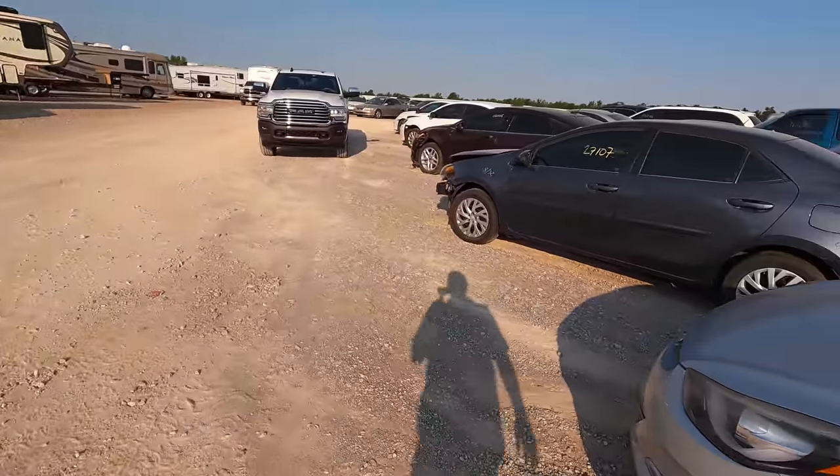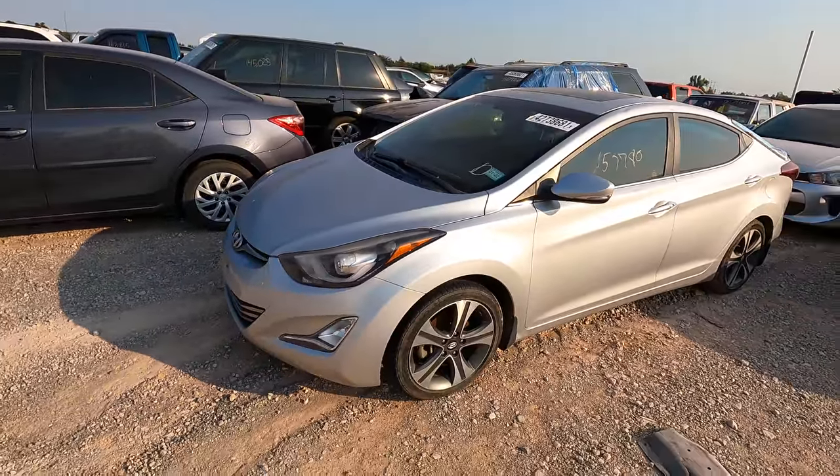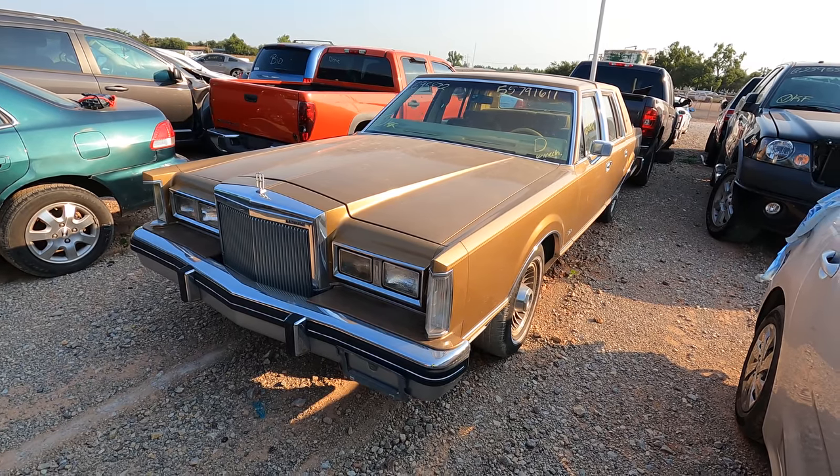Hi there, you sexy Ram. Let's move on to something else. All right, I made you guys wait long enough.